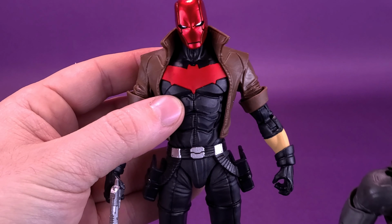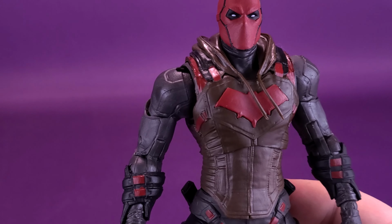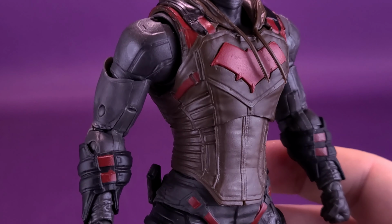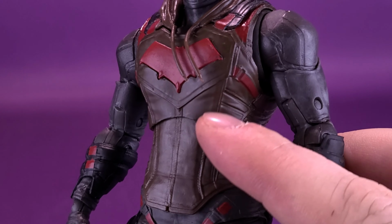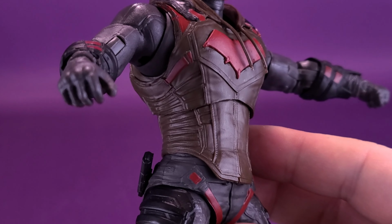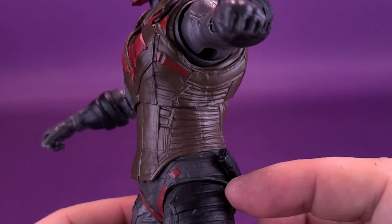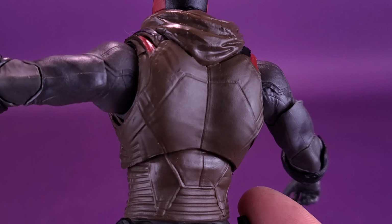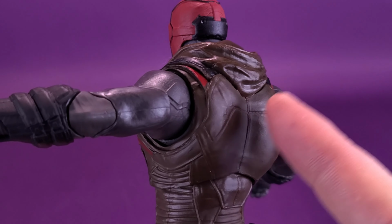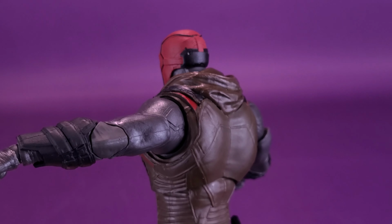Whereas the original one would have had the jacket over top of his suit, this one actually incorporates more like a sleeveless hoodie as part of his suit. It looks like it would also be bulletproof, or at least impenetrable to most attacks, I would imagine. It fits pretty tight to his body. And it looks like it was only molded in the same brown plastic. It doesn't look like it's actually been painted in. They still kept the hood on the back of it, which really isn't credit to the figure, but it's credit to the design of the character from the comics.